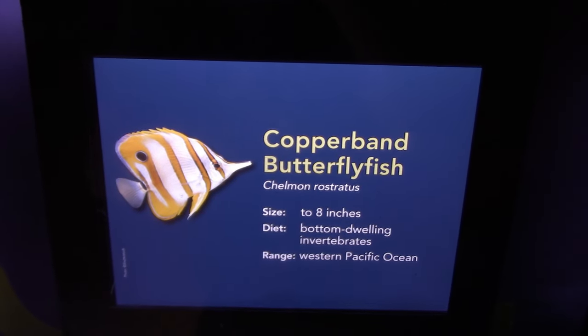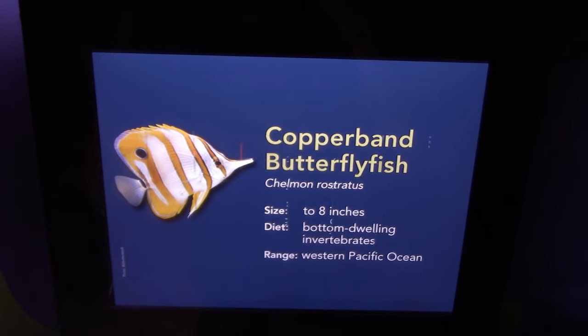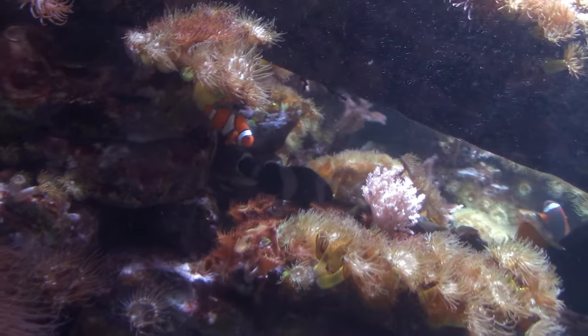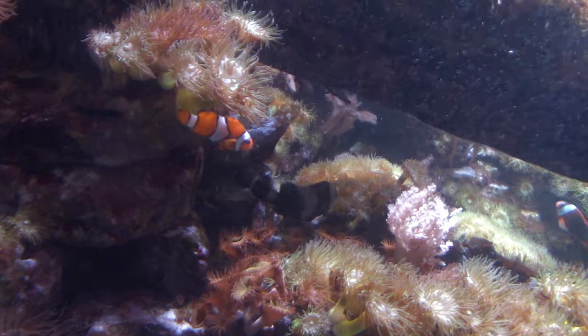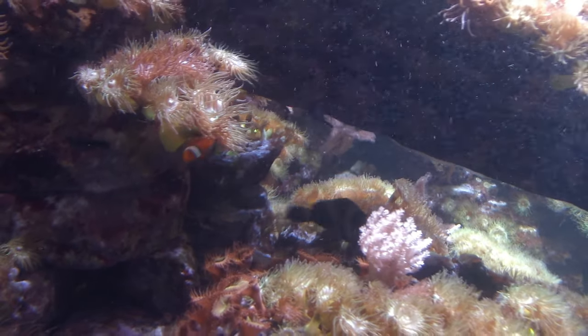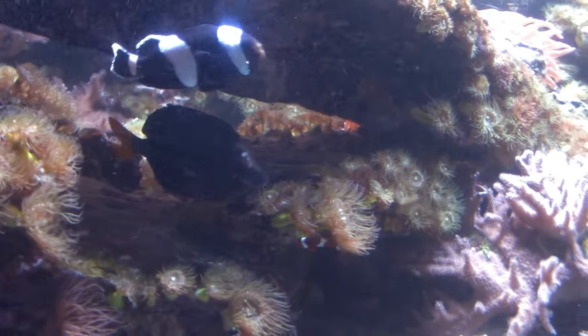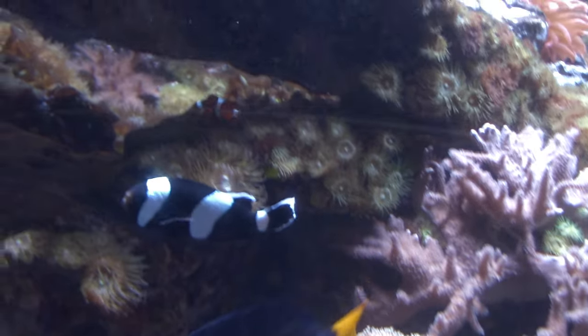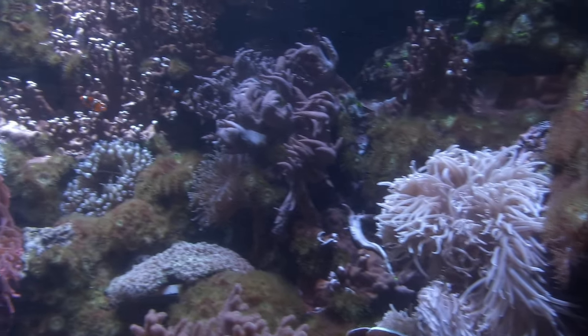Copper band butterfly fish. So yes. So yeah, there are multiple different types of clownfish. This guy's rubbing up against the anemone. Another one down here. But yeah, all of the different types of anemone and just really, really nice looking.